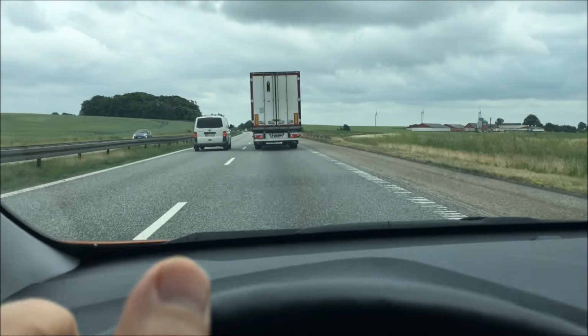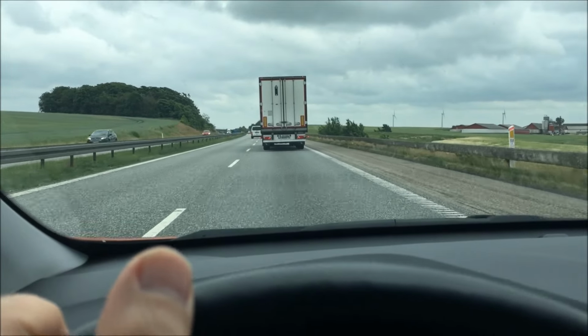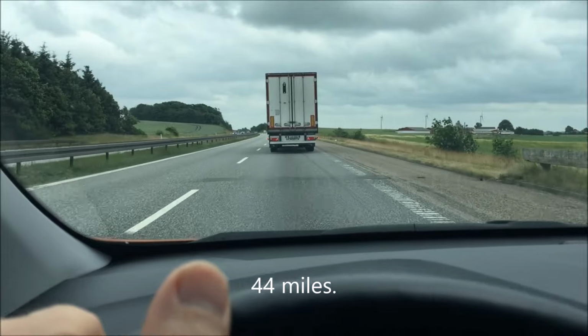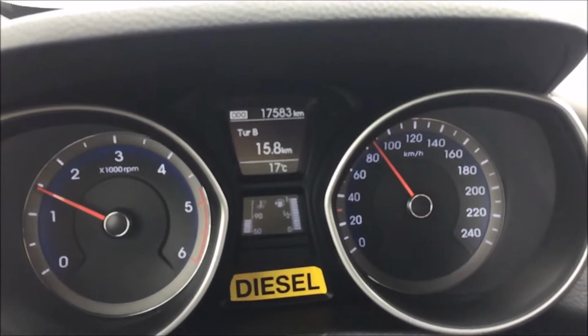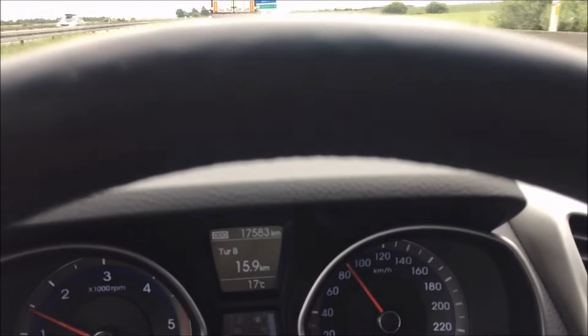It was quite hard to find a truck to slipstream because it's Saturday today, so there are not many trucks on the road. Hopefully it will take me to my destination, which is in about 70 kilometers. 15 kilometers so far, that should be between 1/4 and 1/5 of the route.